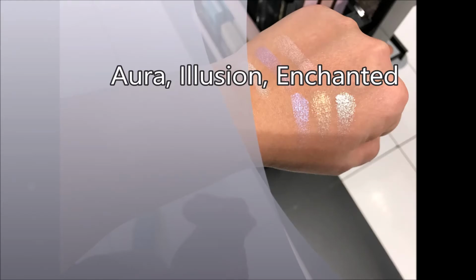The price on this is $48, and you are getting 2.2 grams of product in each highlighter. I had been wanting this ever since I saw it originally. Like, I saw this on Instagram and went, I really want this. So I went and I saw it in person. It's a little bit chunky. It's definitely very chunky. I'm pretty sure if you blended it out, it would be very beautiful. The color is lovely. I mean, that sort of purpley one is really my favorite. It's not super different from other highlighters that I already have. It's just a more intense version of it.